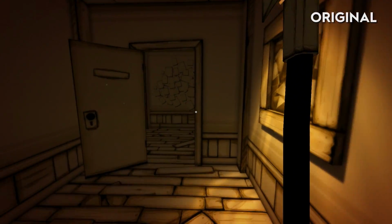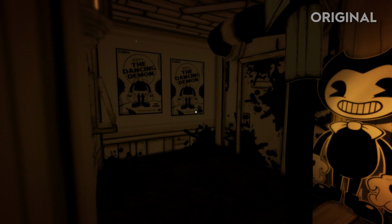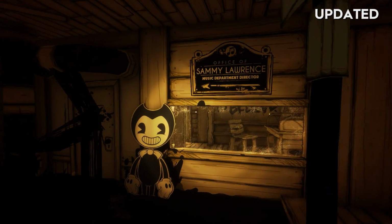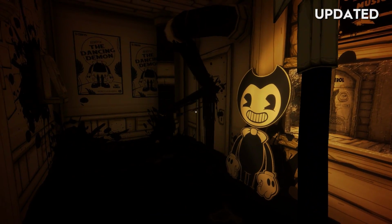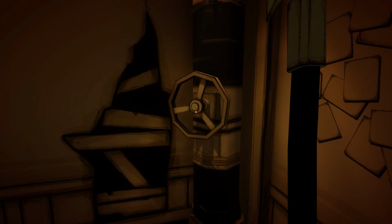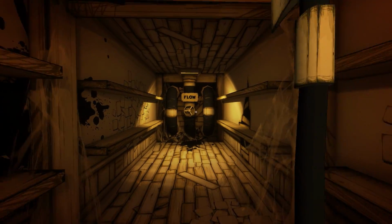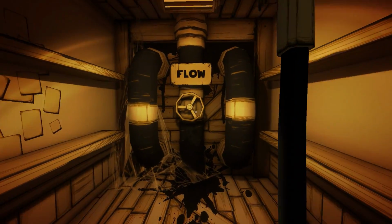As we approach Sammy's office and inspect the flooded doorway, this is what we used to see. Now, however, you'll notice that there are two cascades of ink spurting from separate pipes. This is because there are now two valves Henry needs to turn in order to gain access to the office. The first remains in the same place it's always been, behind the secret entrance to Sammy's sanctuary.